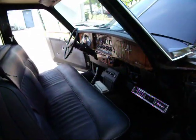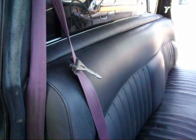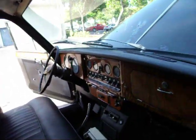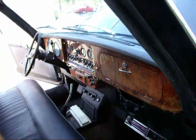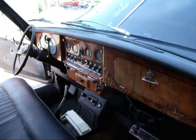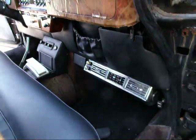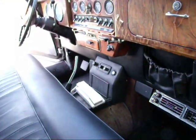The front side of the limousine, you can see. Very unusual, again, that it's a left-hand drive. Most of these were built right-hand drive. This car was, I believe, the story is, for the ambassador of Mexico. The car has a tag on it from Mexico. You can see the air conditioning unit, the telephones.